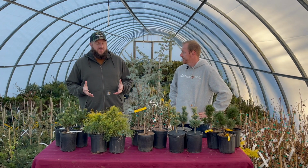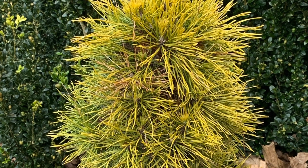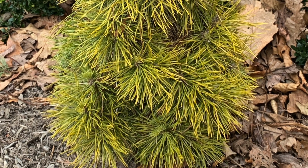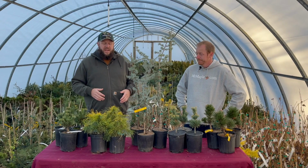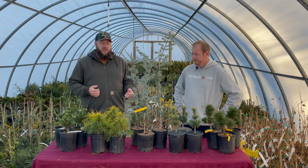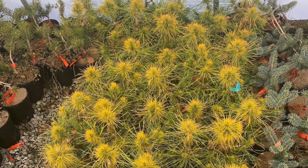I mean, essentially what this is going to do is make you a really nice, small, conical Christmas tree shape. It's almost that perfect little penguin shape in the garden that you get with green penguin, but in a yellow format for those winter months. It's an excellent candidate for container gardening or small miniature gardening. It's definitely one that's going to light up in those winter months, though, and just give you some bright yellows.